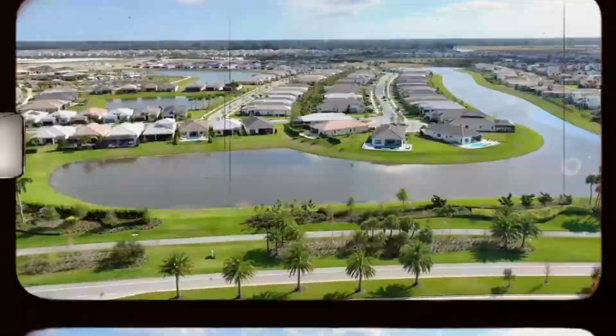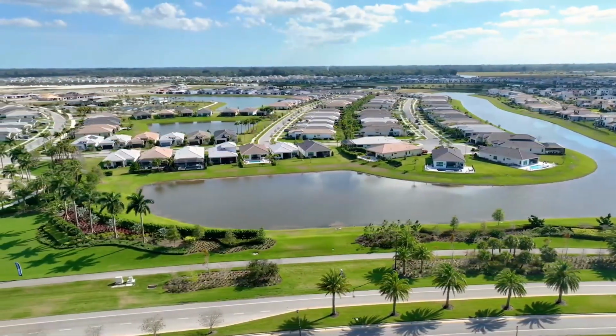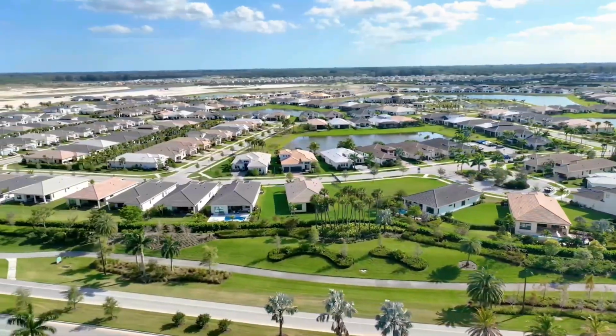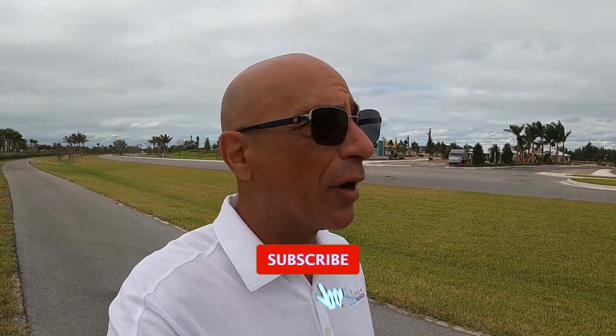So a little bit on Westlake as a whole. This is like one of the subdivisions within Westlake. Westlake started way back in 2016, but really the main growth has been the last few years. When all is said and done, Westlake is going to be a total of 4,000 homes. They're probably not even halfway there yet. There's still a lot more to go.